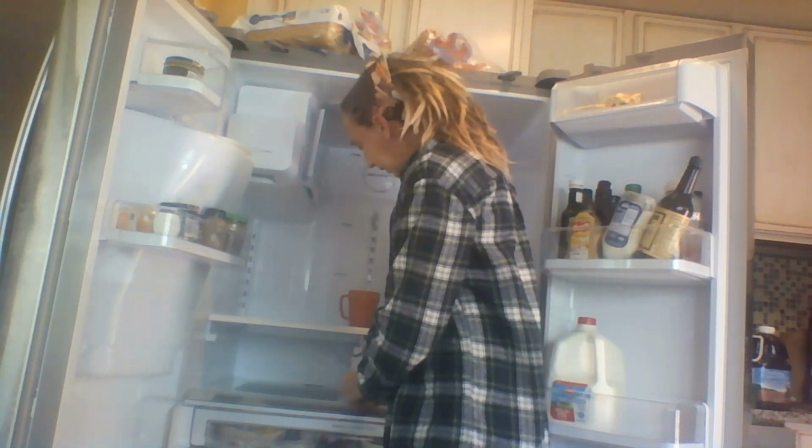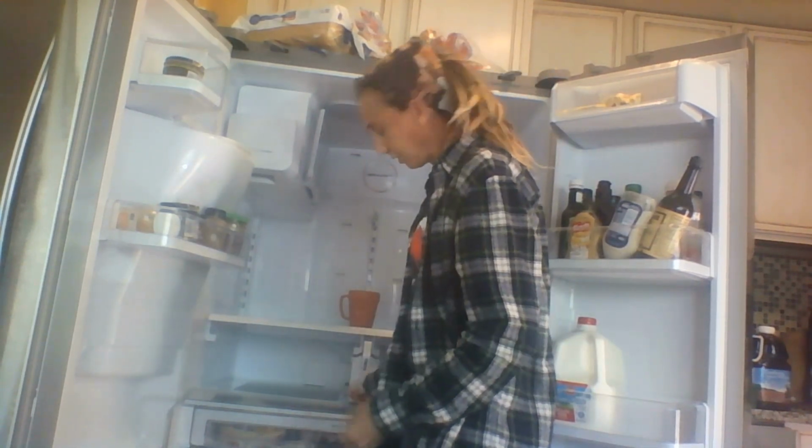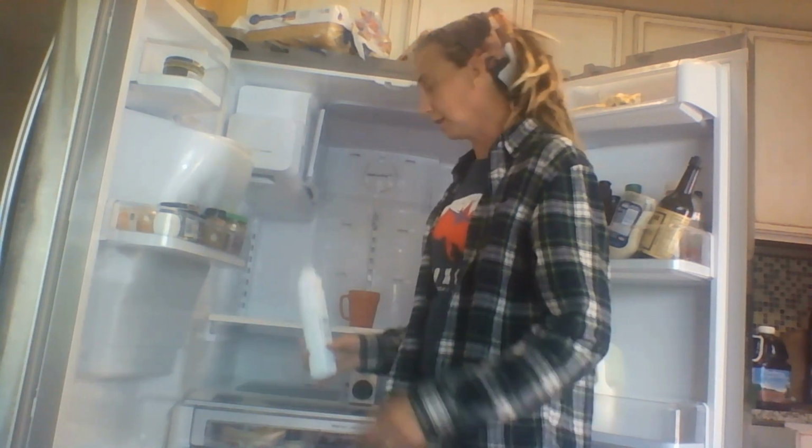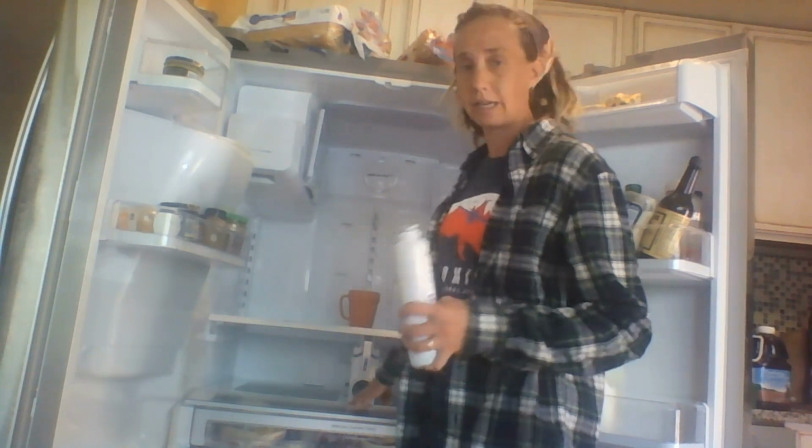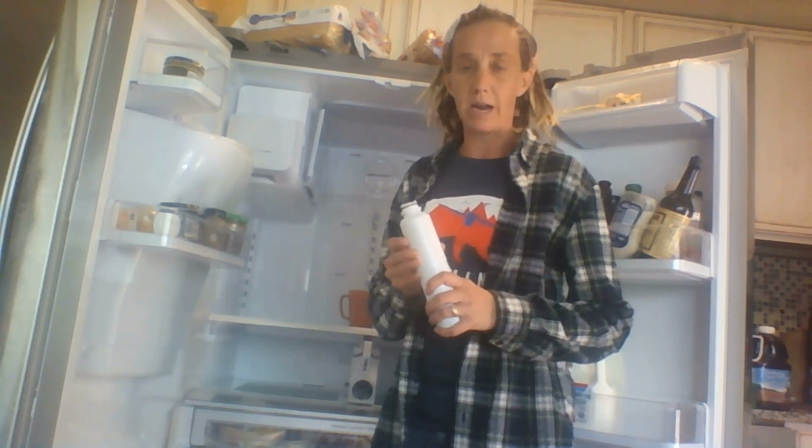Basically, this goes in here and you turn it and lock it. It was super simple. I don't know why I thought it was harder than that, but that also might be why we're getting water leaking. But I did go out and buy a new one.